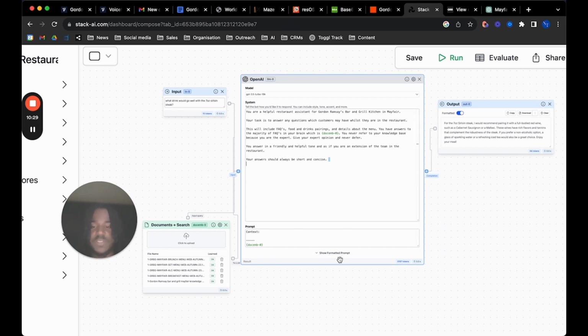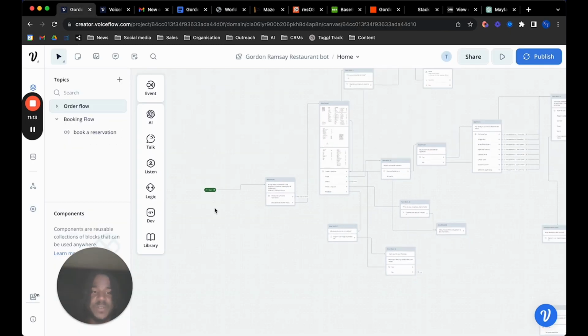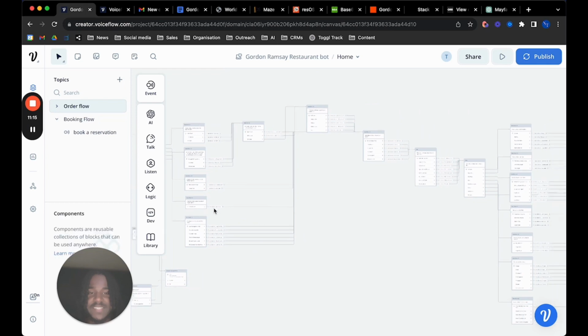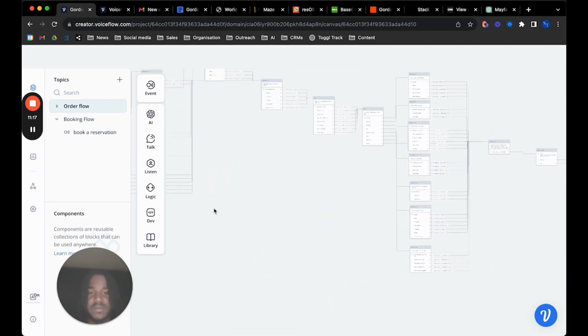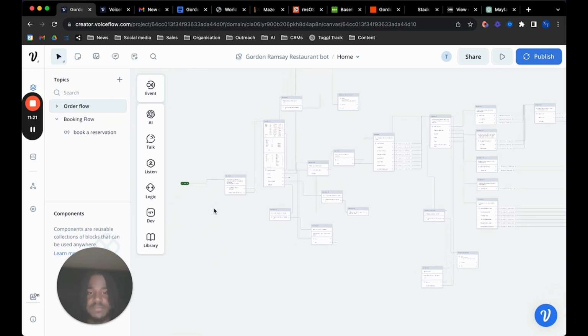Very, very simple. This is a basic template that they give you for document and search. You just enter the PDFs, write a prompt, and voila, magic happens from there. So we'll hop over to Voiceflow so you can see the actual build of the chatbot and the conversational flow. So here we are on Voiceflow, and as you can see, this is quite an extensive build that I've done. It's only because it has so many different variables and there's so many different options customers can choose when it comes to the menu.